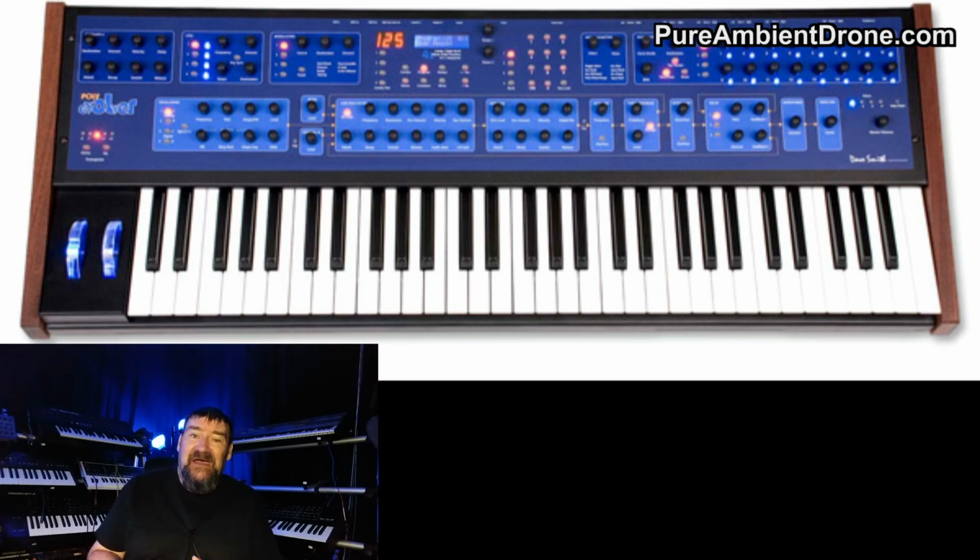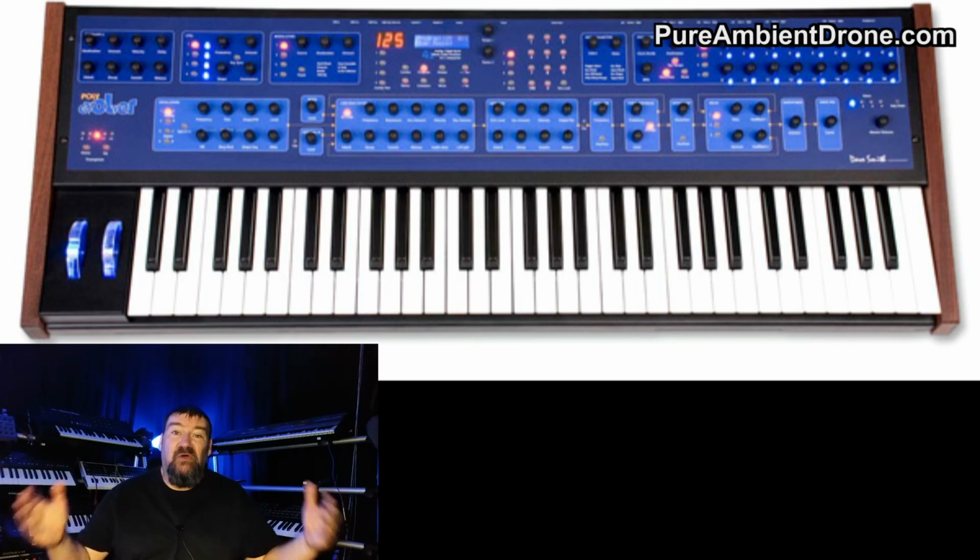If that's not enough, if you need more voices, you can grab more Evolvers and add, or should I say evolve, the poly chain to a bigger, more polyphonic synthesizer. Wow, talk about a great start with 4 voices and then being able to grow from there.